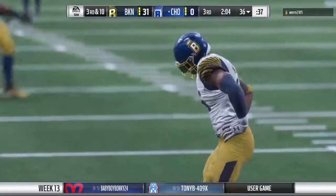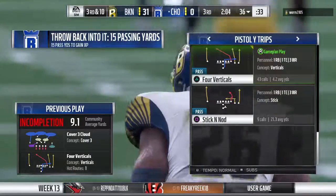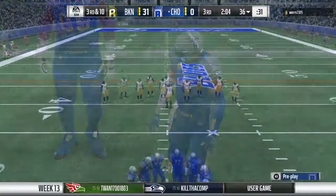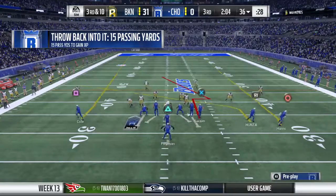My goodness. Brandon, at least there's one bright side to that incompletion. What's that? It wasn't an interception. Wow. You're a nice guy. That was kind of savage. But correct. No pick, just incomplete that time.